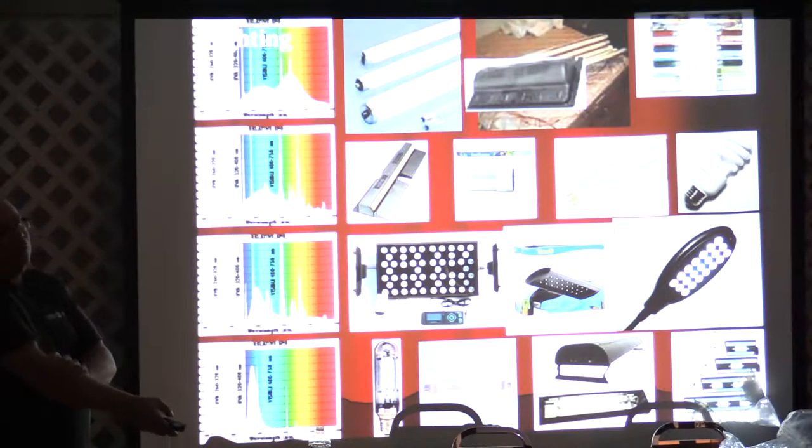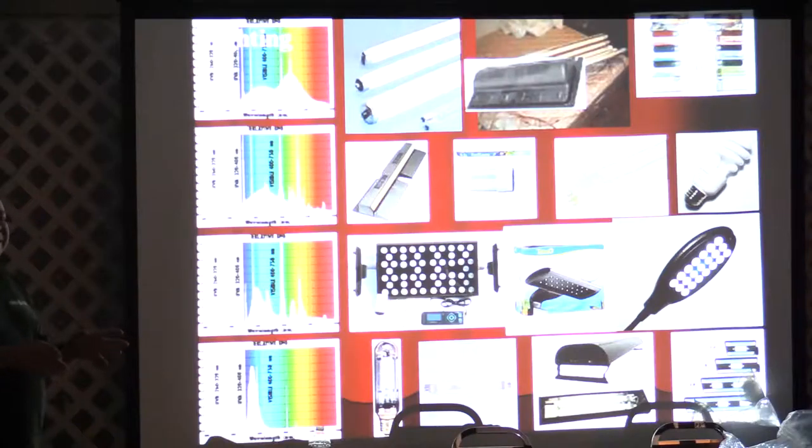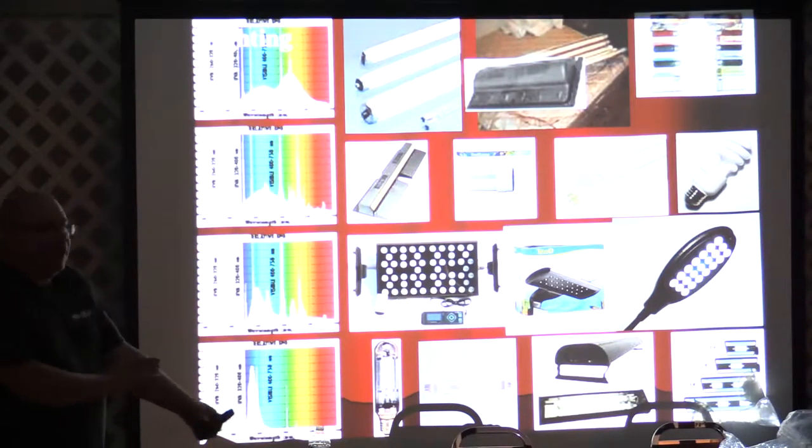If you're using standard fluorescents, you need to remember that the spectral output of those will shift over time and their intensity decreases over time. If you're using fluorescent lights, you need to change them a minimum of once a year. Ideally, probably even a little bit more often than that.